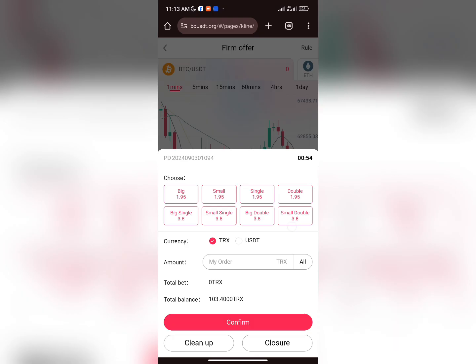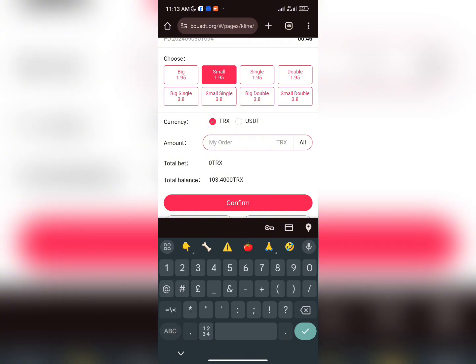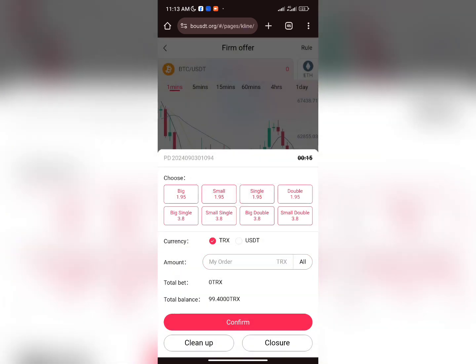We're gonna go with small. Just come here and select small. So we'll just go to the next trade, then we'll just go with 4 TRX also. Let's go with 4 TRX. So once you click on 4 TRX, then we'll go ahead and trade it. So let's just wait while it loads, and we're going to see the outcome of it.